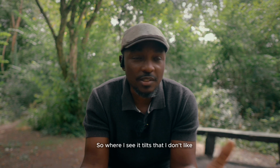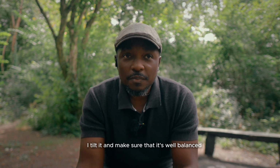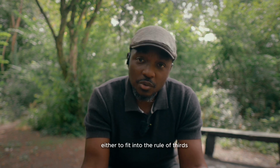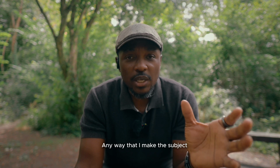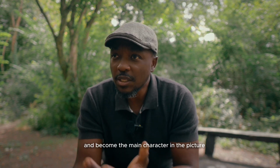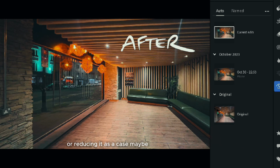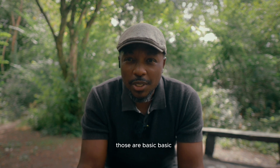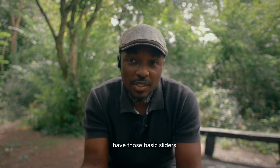So where I see a tilt that I don't like, I tilt it and make sure that it's well balanced. And then I crop and reposition my subject in the frame, either to fit into the rule of thirds or place the person directly in the center. Any way that I make the subject really stand out and become the main character in the picture. Things like color, just boosting the saturation a little bit or reducing it as the case may be, and things like white balance and reducing highlights and shadows. Those are basic editing techniques that you can do, and most phone editors have those basic sliders.